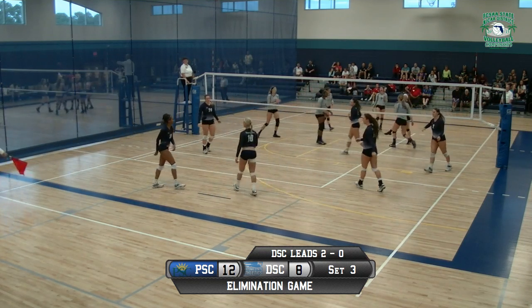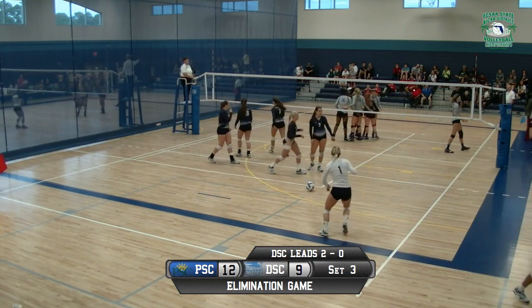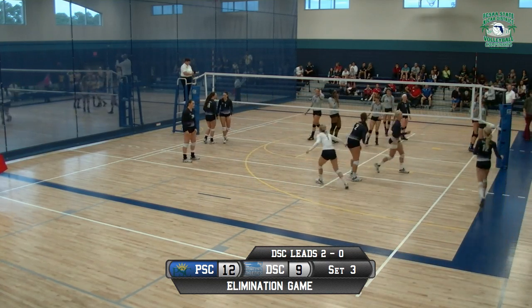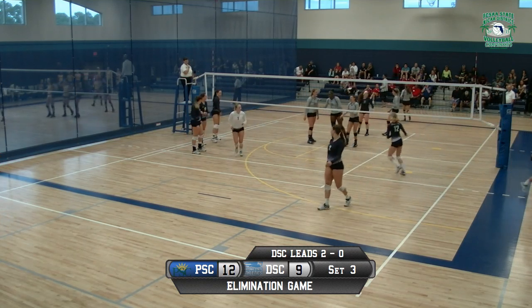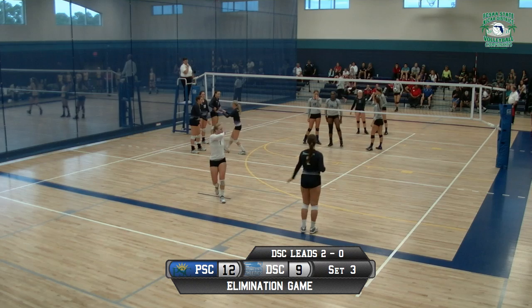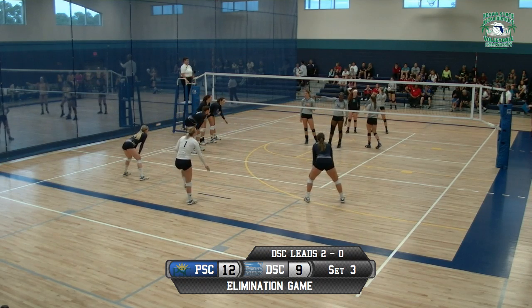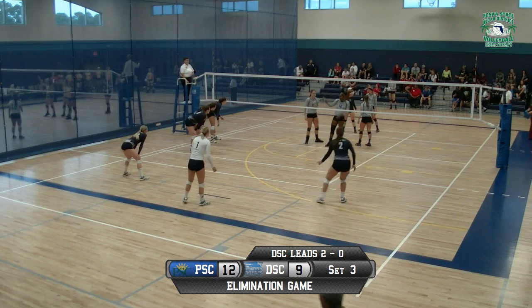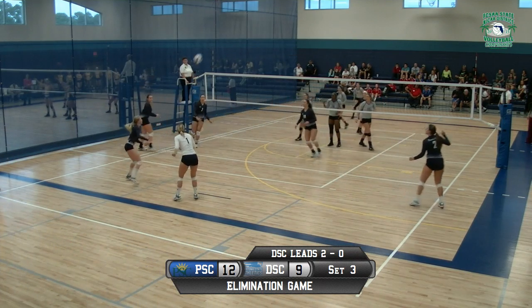A swing from Barber gives Daytona the ball back. Great swing. The block has a big hole in it on that play, and Barber's able to cut the seam. Daytona pulls within 3. So again, we're in a similar situation to the first set where Pensacola was on top and let Daytona back in.